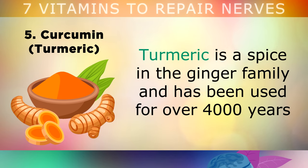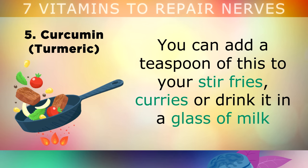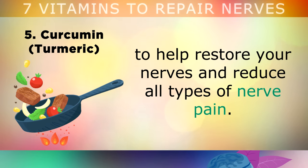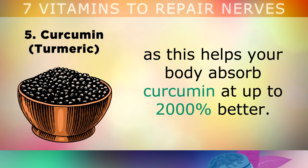Number 5 is an active ingredient called curcumin, which is found in turmeric. Turmeric is a spice in the ginger family and has been used for over 4,000 years to reduce pain and inflammation in the body, and it's used for a wide range of different health problems. You can add 1 teaspoon of this to your stir fries, curries, or drink it in a glass of milk to help restore your nerves and reduce all types of nerve pain. I highly recommend also adding a small pinch of black pepper, as this helps your body to absorb the curcumin up to 2,000 times better.